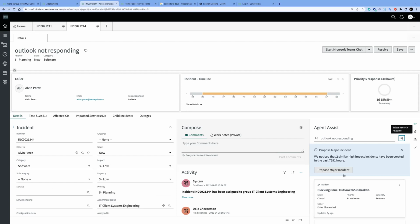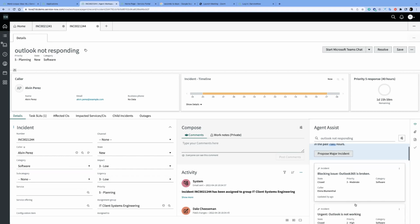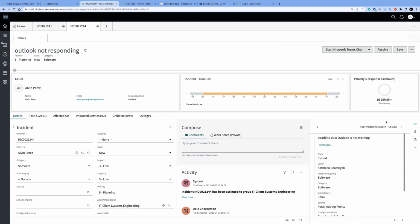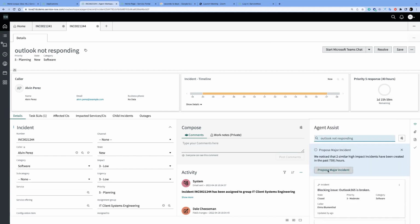Now, I'm being presented with two pieces of information. The only piece of information I ask you to ignore is the hours. So let's say that says 1 hour. By logging, I've got Jess on the phone, and she's talking me through it, and I'm being presented with information. Let me just take a look at this one. Is this similar? I can go into it, I can copy the incident resolution, I can look at the incident itself. But I'm also being told, imagine this, we noticed two similar high impact incidents have been created in the past 1 hour. Hold on a minute, is something starting to happen? I may need to propose an MI.